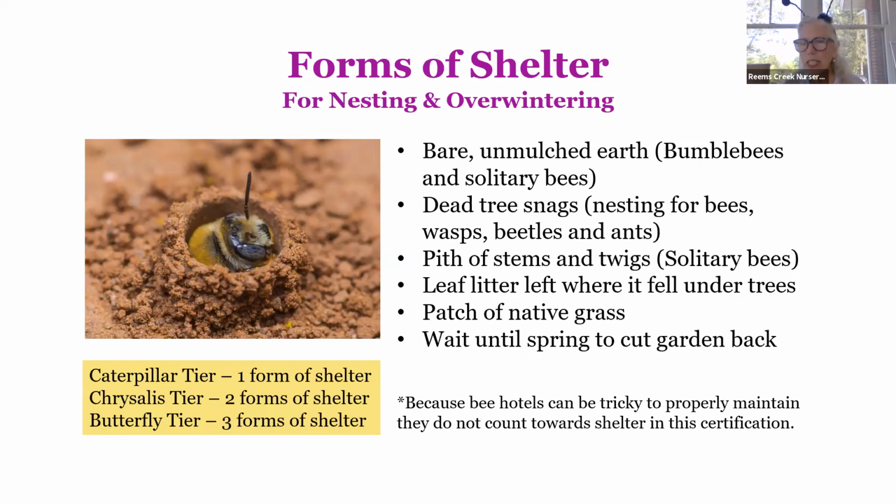If you are doing something like that, bee hotels aren't really part of this certification because there are some issues with diseases and different things like that, and it has to be maintained properly. That's a little complex to go into. So we're not counting bee hotels in these forms of shelter, but even a patch of native grass, and even waiting until spring to cut your perennials back, will provide habitat.